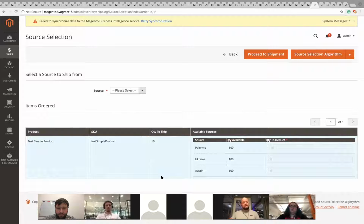But when you select a certain store for pickup, you aren't actually selecting a source, you're preferring a source where the quantities need to be deducted from. So in that sense, you only create a preference. It will go into the source selection algorithm, and the algorithm will take the preference into account, and then will return the quantities as it suggests you deduct them.